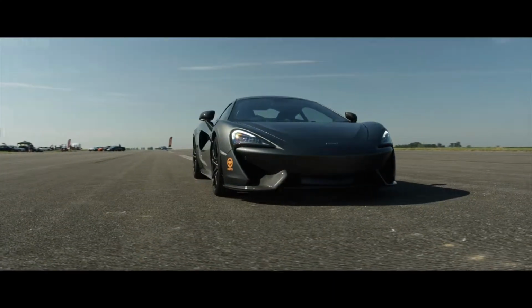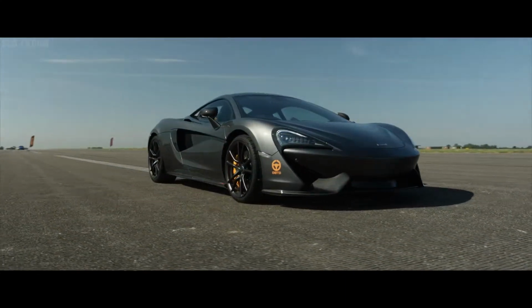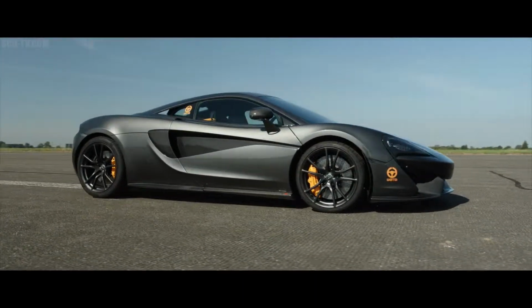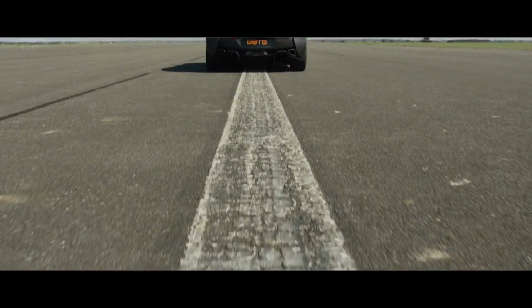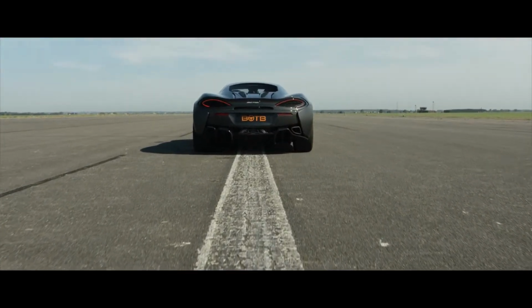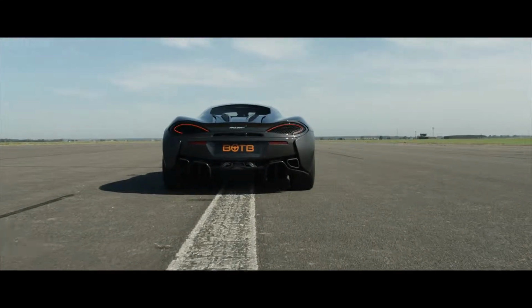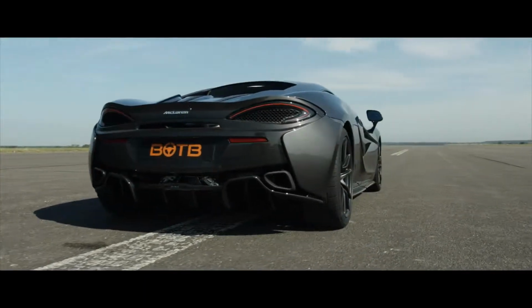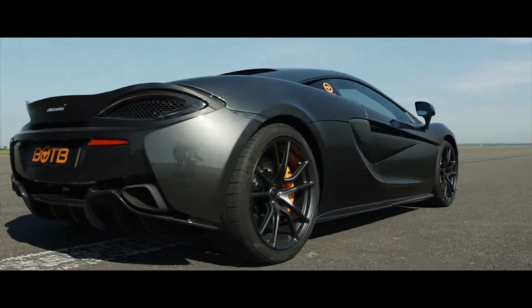McLaren 570S. This is kind of known as McLaren's entry-level supercar, but don't let that fool you. I've spent quite a lot of time in the 570S, and it gives a 911 Turbo a run for its money. It doesn't have four-wheel drive, so it doesn't have the same amount of traction, but that incredible twin-clutch gearbox and loads of torque, not to mention full carbon tub, so super lightweight. It's going to be really interesting to see how this thing does.